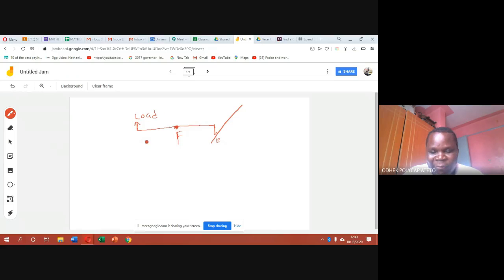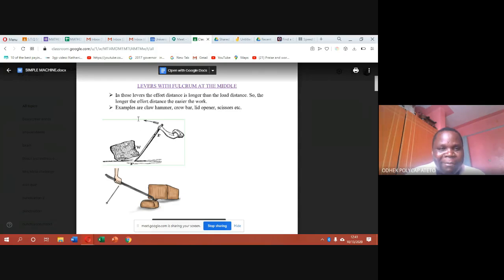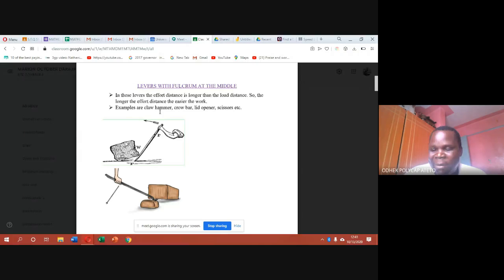So now we are here. That's the first class level. So I hope you have drawn. So give examples. Make sure you draw the same things like this one. Examples are claw hammer, crowbar. These are the main ones. Then we have a lid opener and scissors.